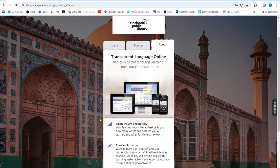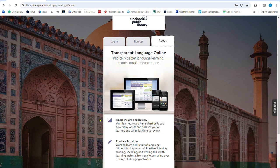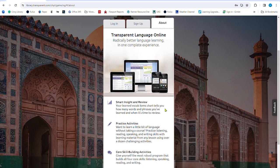Now, what's really great about Transparent Language is that it all syncs between all of the devices. So if you start out on some type of tablet and then you stop a lesson and then you go somewhere else and you're on a computer, as long as you log in, it's going to go exactly to where you left off. You don't have to start over and over again. And what's really helpful is, of course, on the mobile devices as well, such as a phone. That way you can learn when you're waiting in line for something, or if you're going to some kind of presentation and you just have a little bit of time between meetings.